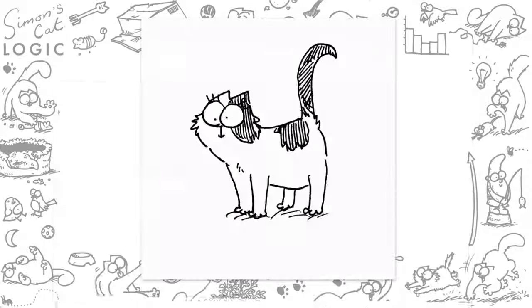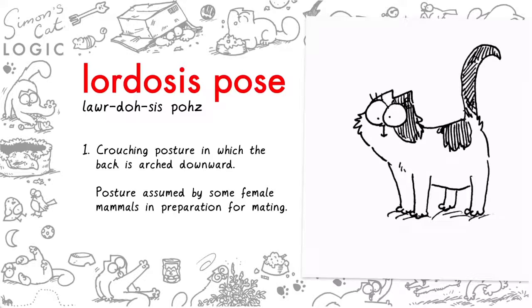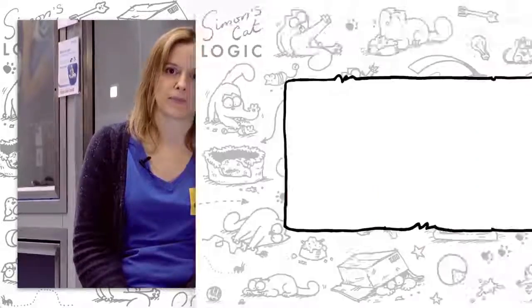They'll also get themselves into what's called the lordosis pose. This is where they actually go down on their front legs and put their bottoms in the air and sometimes put their tail to the side as well. And they're getting ready for mating. You'll also notice cats will be a lot more affectionate. They may be doing a lot of rolling around. And they'll sometimes be grooming their back end a lot more than usual.